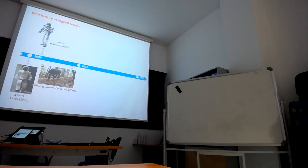So it starts to go out of the lab, on slopes, in the forests, and in different terrains. Then in 2010, this is HyQ, our first prototype we designed as well. It's a hydraulic robot with 12 degrees of freedom. iCub, the child humanoid of IIT.